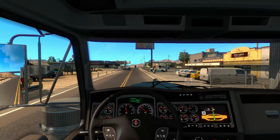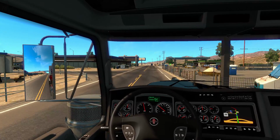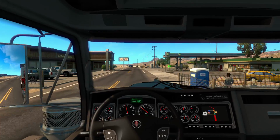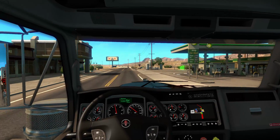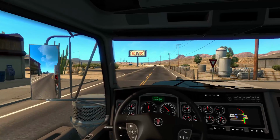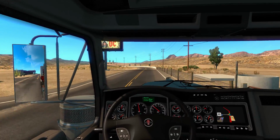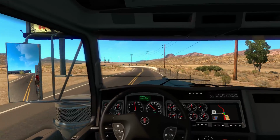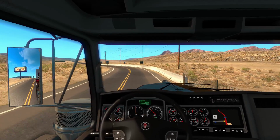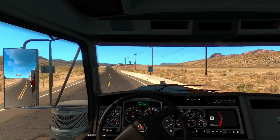One thing I have noticed though is the AI driving has been getting progressively worse. I don't really know what's going on with the AI, but particularly in ETS, it's gone horrendous. It's gone very aggressive. It doesn't give way. It overtakes over solid white lines, solid yellow lines like this. It's just really bad. I'm sure it used to be better.